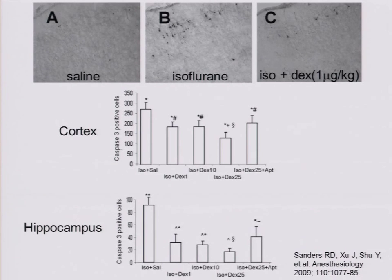And what you see is, in panel A, a normal healthy control that received saline. This is the normal amount of activated caspase 3 in the neocortex. You can see some staining there, which are the black cells. And then isoflurane exposure caused a significant increase in activated caspase 3 expression in panel B. And then the animals that got 1 mic per kilo of dexmedetomidine, 3 doses, you can see that it attenuated the activation of caspase 3 in the neocortex in panel C.